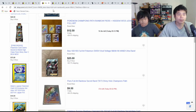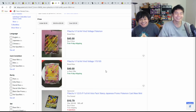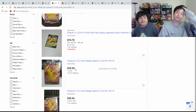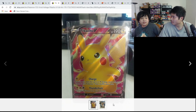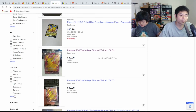But anyways, what else we got? Those full arts are really good. Then there's rainbow versions of them too. And we even got this Pikachu V, just the Pikachu V full art, going for like $30, which is kind of absurd. Honestly, the art is super, super dope. But it's just crazy that a normal full art is going for that much. They never go for this much. Usually they go for like $6.